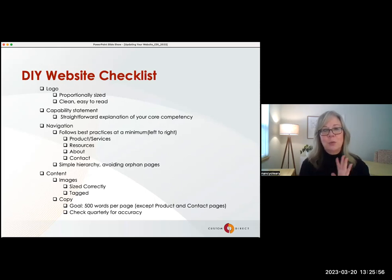Content. Two big areas: there's images and there's copy. When it comes to images, make sure they're sized correctly and make sure they're tagged, meaning when you hover on it with your mouse, it tells you what that picture is a picture of. Copy, your goal should be 500 words per page, except for the product page and the contact page.